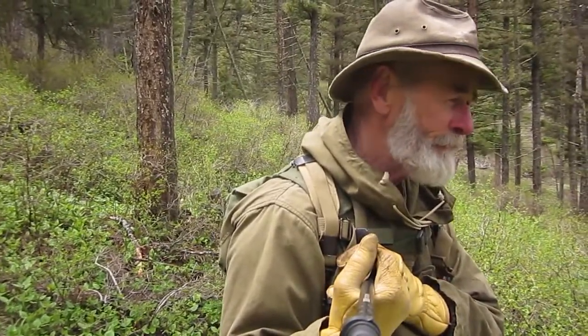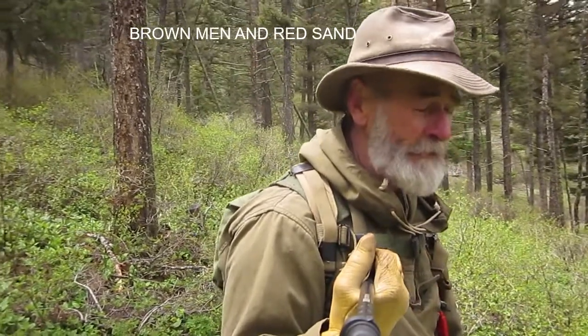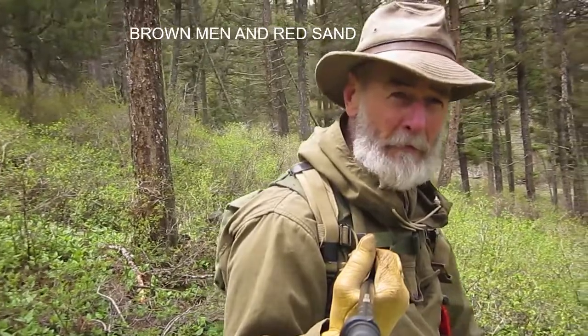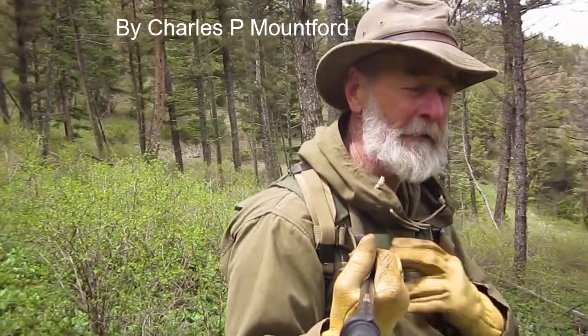Red Sand and Brown Men, or Brown Men and Red Sand. I can't even remember who the author is now, but I have that book at home. Should have pulled it out and looked at the author. I'll mention it in another video. But, Brown Men and Red Sand. It was about the Aborigines of Australia.